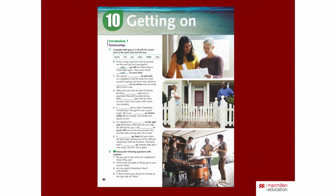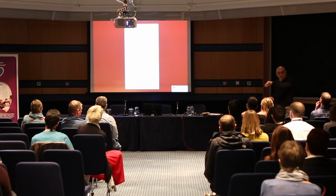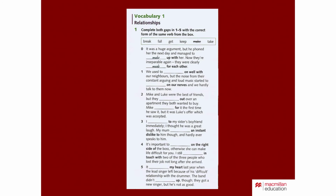Put the verb in the box in the correct form, but you've got to use the same verb for both gaps. So maybe, again, like the word formation, if you don't know one of them, you might know the other. And if we look at one, we've got some revision. Again, this is a later unit, revision. We used to get on well. I know that's get, because I saw that in Unit 5. And then that's also going to be the same verb.